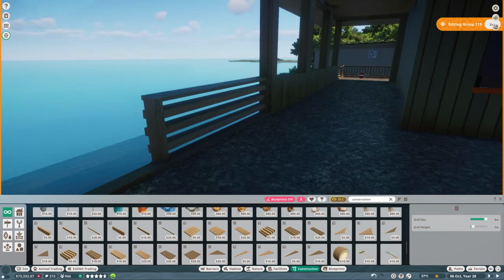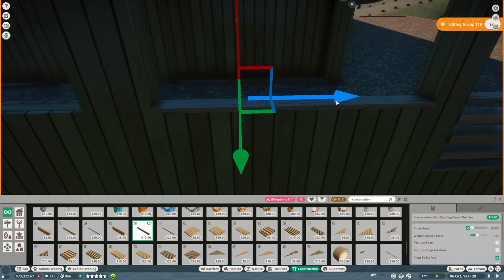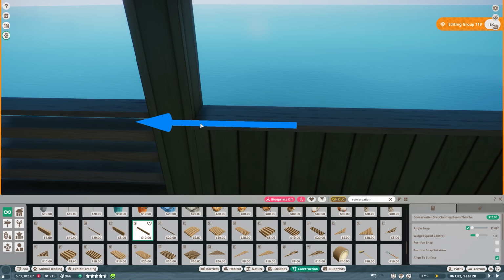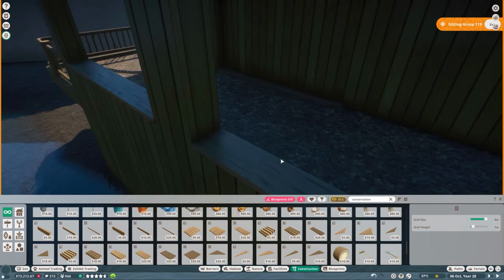As this building doesn't have any windows, but I still wanted to give it a little bit more contrast, I did use the metal beams here again to create that little edge around the shops and also on the sides of the building. But we will also be decorating the building some more with the slate from the conservation pack.